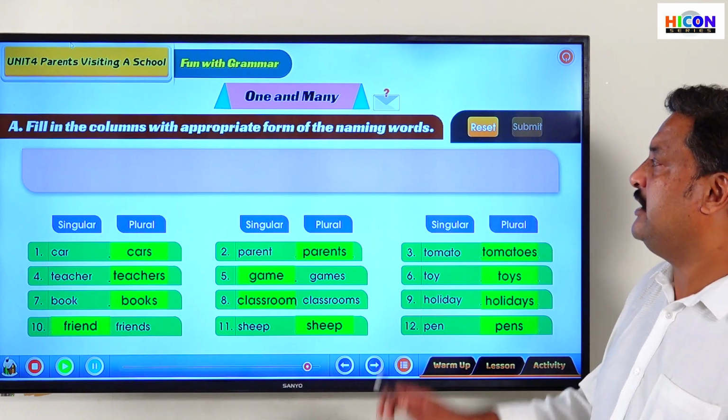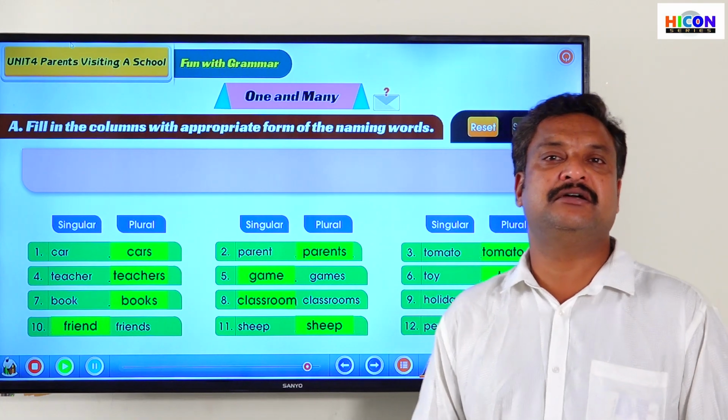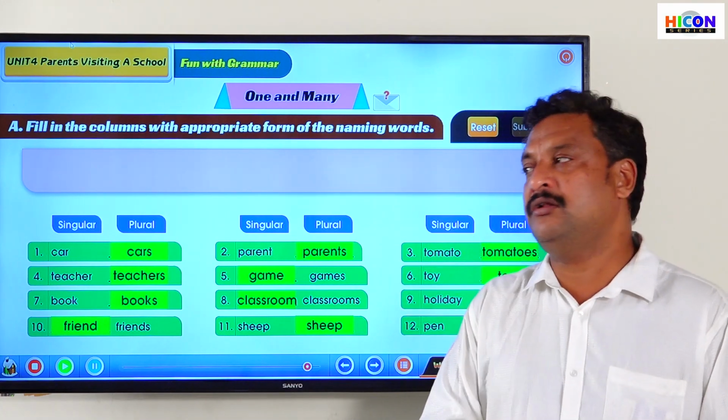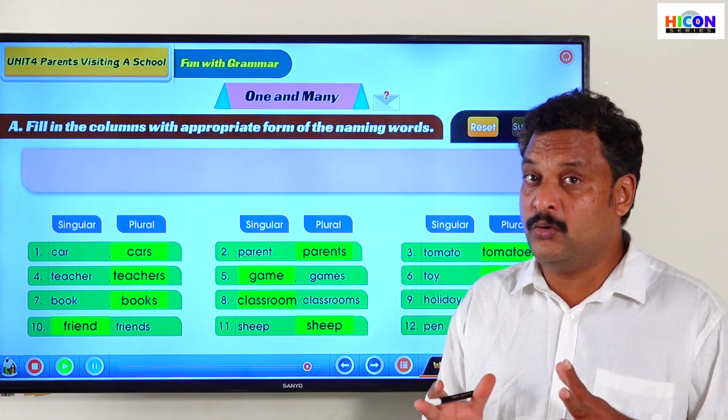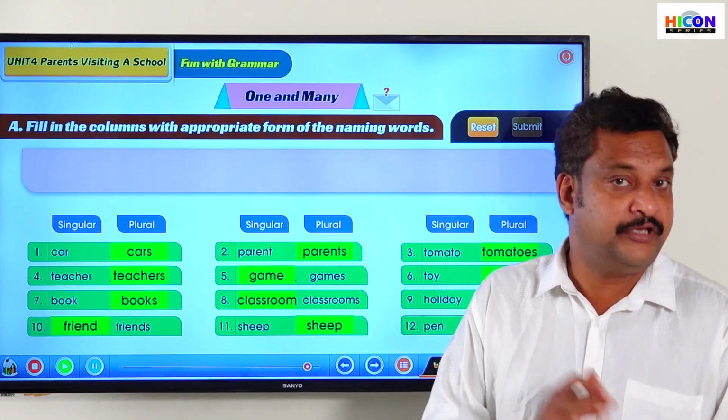Okay. So now I'll keep the screen the same for another minute so that you can read all the words once again. When you read it, make sure you read it loud, you read it thoroughly. Okay?